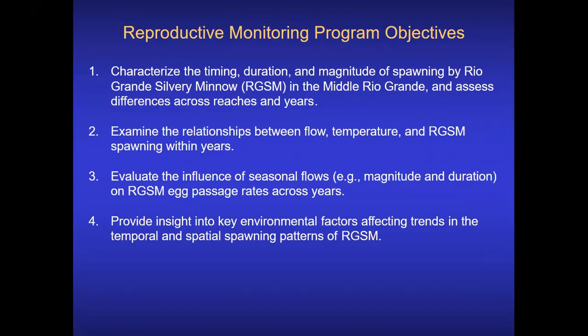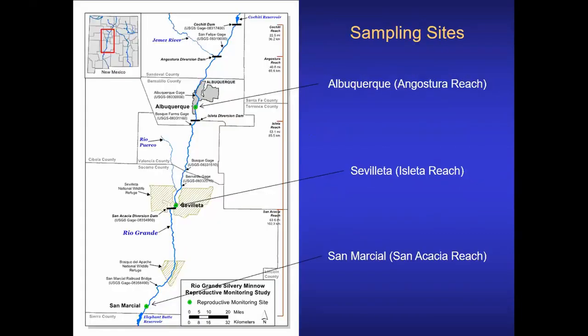Third, looking at the influence of seasonal flows. This was one of the big tasks for this project: to look at the magnitude and duration of flows and then see how that impacts egg passage rates across years. And finally, trying to get some insight into what environmental factors are most important and what is driving some of these spatial and temporal patterns over time. As far as sampling sites, to the north we had Albuquerque, in the middle Sevilleta, and then just upstream of Elephant Butte Reservoir, we have our long-term monitoring site.